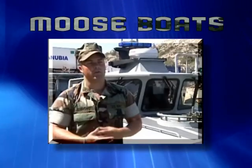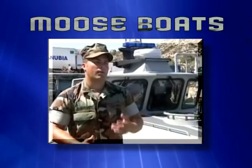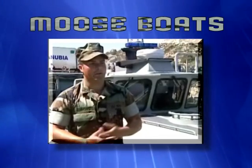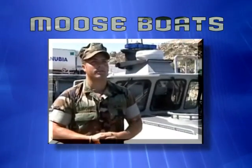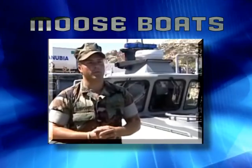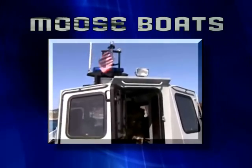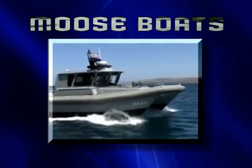Intercepting boats to get close to the units we're escorting, we'll be able to get to them quicker because we can maneuver better. That's a little bit faster. And also it looks a little more aggressive, so the boats that are approaching the units we're protecting aren't going to want to get as close and see what's going on, because this boat's a lot bigger and it's a lot quicker.